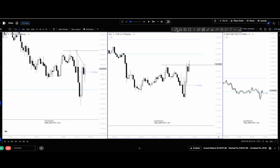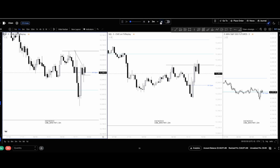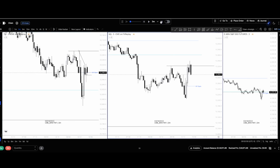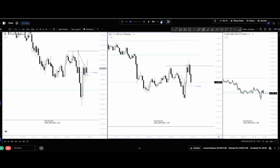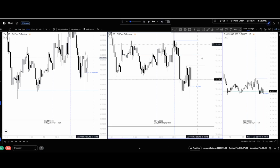Okay, this is actually really nice. I got a counter closure beneath this. I'll take it. Ooh, NQ for the win. No, I'll pass on it. Oh, I should have taken it, right? Looking here on the 15-minute time frame.